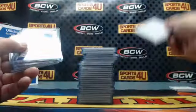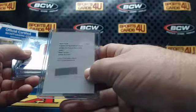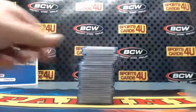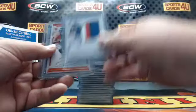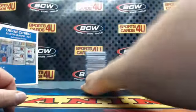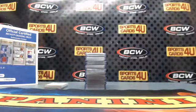Rookie Pat, what do we got here? Retro Treasures Platinum 2008, card number 2, Matt Ryan. Autograph rookie book, 3 out of 49. Patch autograph, Michael Thomas. Rookie patch autographs to 99, Bills, Cardale Jones. Broncos, Devontae Booker. And 43 out of 99, Rams, Jared Goff. All right, 4 randoms, 3 times on each. Good luck.